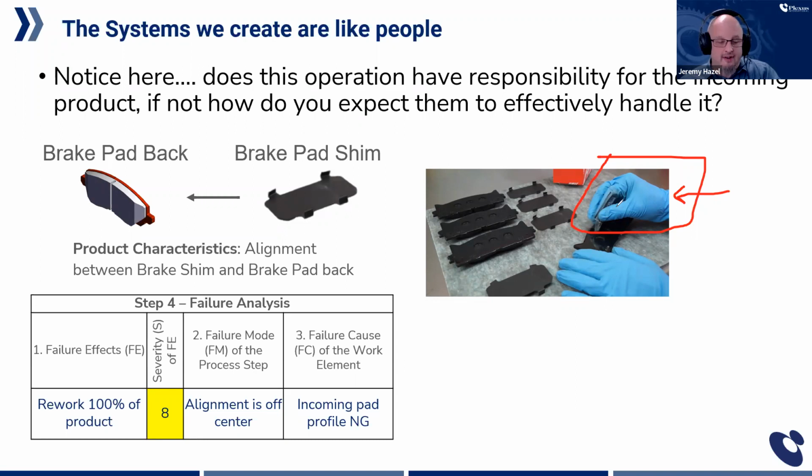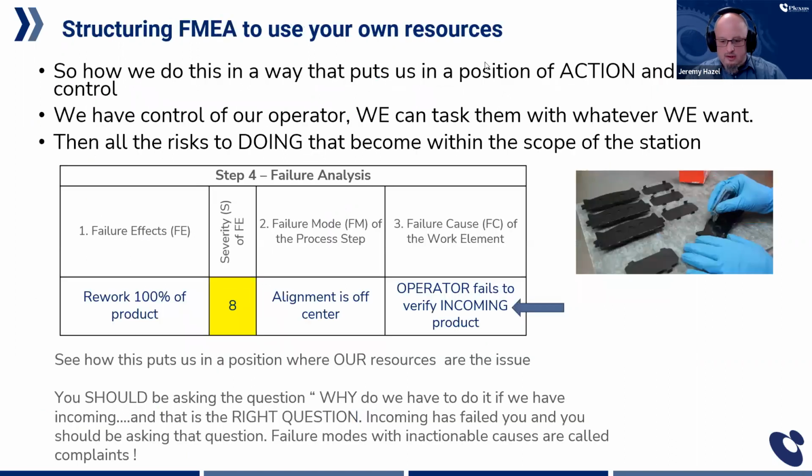That term validating or verifying is important because can that operator assure a good part? Absolutely not. It's not in charge of the incoming parts. But is it in charge of its verification process at Op 30? Sure. That operator can do anything within the realm of that station. So the way that this should be represented for maximum effectiveness, we still have the alignment being off center now. Stay with me. We still have the rework being the potentiality of the effect. But what actually caused this alignment? My operator at Op 30 failed to verify the incoming material.